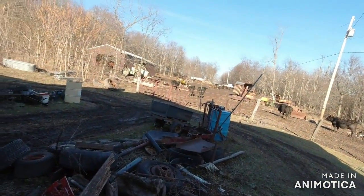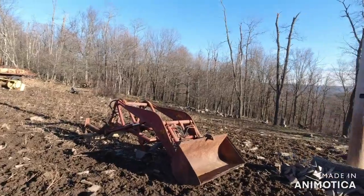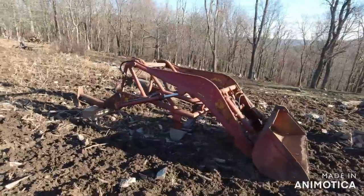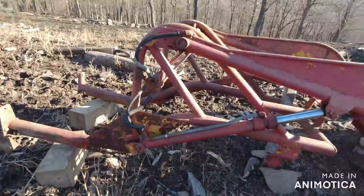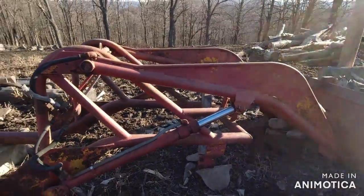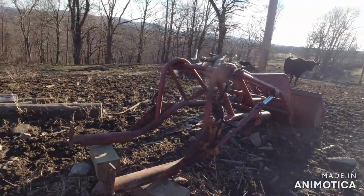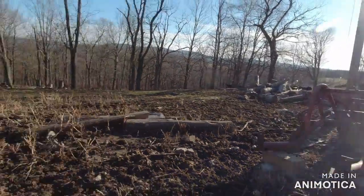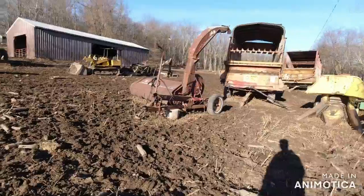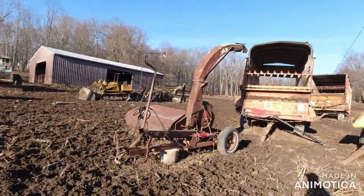So let's move outside the garage and over to another cow pen. Come on, Midnight. Okay, here we have a front loader. This was on my tractor. It's a heavy duty front loader. I'm actually selling that. Anybody interested? I'm asking $750 for it. I mean, it's a big, heavy front loader. Do good for someone. Oh, and my tractor, it's an International 340 utility.